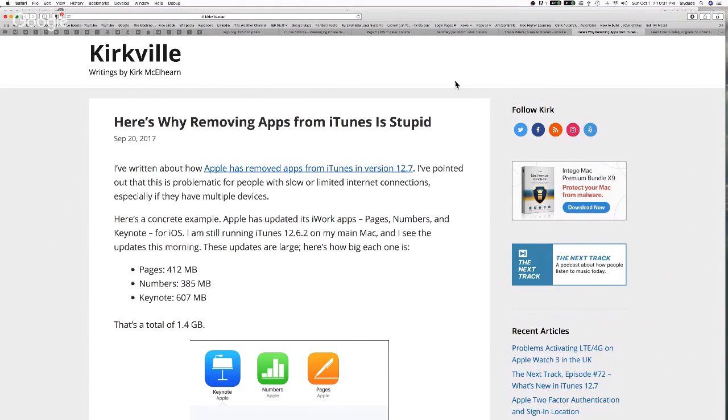As an example, he gives Pages, Numbers, and Keynote. The Pages update was just over 400 megabytes, Numbers 385, Keynote 607, a whopping 600 megabytes. Now that doesn't sound like a lot if you have unlimited bandwidth, but a total of 1.4 gigabytes if you're downloading it on your device and you're not connected to a Wi-Fi network. And that's just for one device.